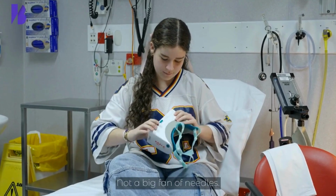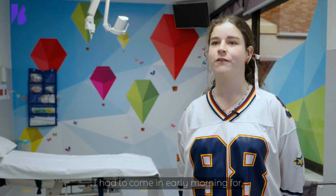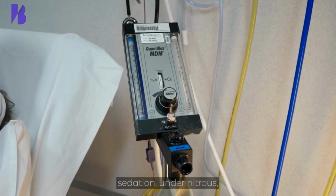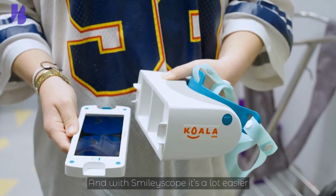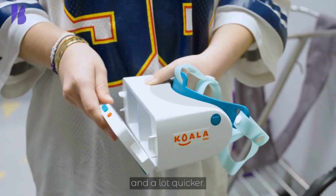Not a big fan of needles. Before Smileyscope, I had to come in early morning for sedation under nitrous happy gas with a specific nurse, and so it took a lot of preparation and a long time. And with Smileyscope, it's a lot easier and a lot quicker.